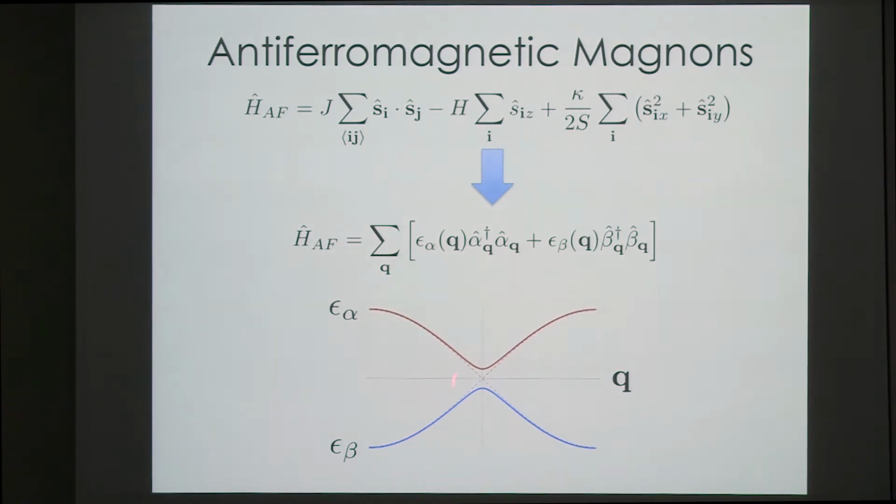So you basically have a gap, and this is the alpha branch and the beta branch, I'm going to call them. Now, of course, it's exactly the same as before, but if you go near the edge of the Brillouin zone, then you start to get band structure effects. So that's the only difference in terms of the energy.